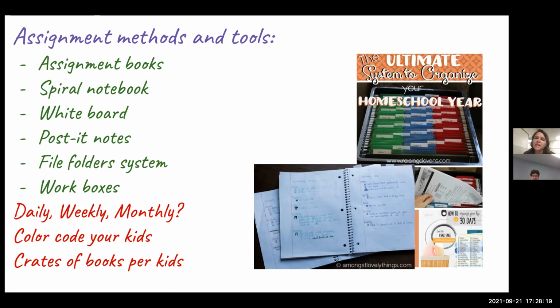So I think if you're going to use a lot of workbooks, especially a lot of stuff that's already pre-printed for you, whatever that happens to be, that could really work. And that's similar to a workboxes idea. Like you could have a box for each day, and then you put the things that child needs in there.